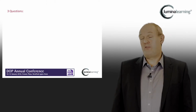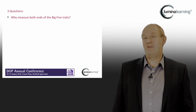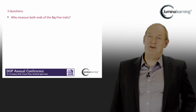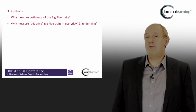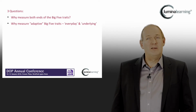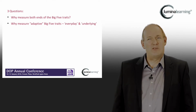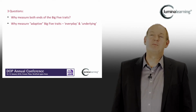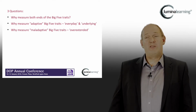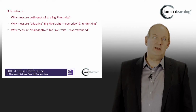This does pose some questions around the Lumina Spark model. I mean, why bother measuring both ends of the big 5 traits? Because actually to do so pretty much doubles the size of the questionnaire. And why measure adaptive, which in this model combines what we call underlying and everyday traits, underlying being more dispositional, everyday having a stronger behavioural component, and maladaptive is the too much of a good thing, because that at least doubles the number of items again. So these are good questions that we need to answer.